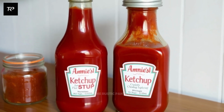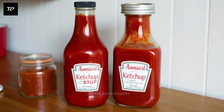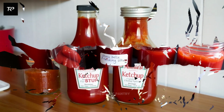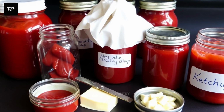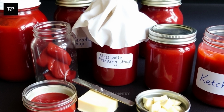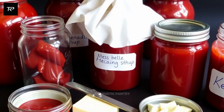Rich but not heavy. Stored in small jars. Open sparingly. Serve with meatloaf or fried potatoes. Maybe on a cold night with just bread and cheese. It's ketchup, sure, but also something more. A reminder you don't need factories to make flavor.